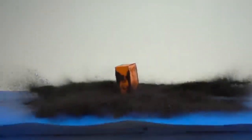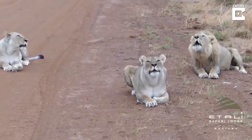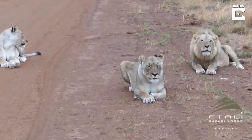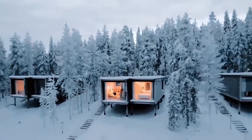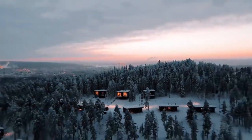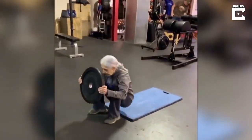This is what it looks like when pieces of metal form around a magnet in slow motion. This woman is 72 years old, and she's probably stronger than you.